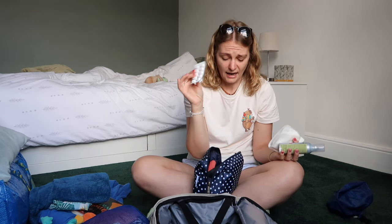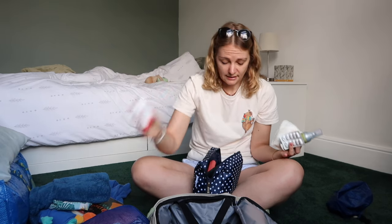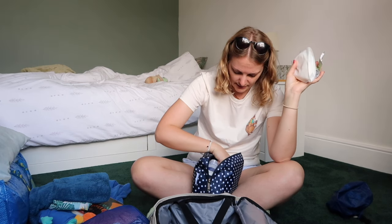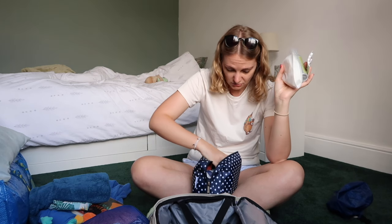I've got high strength antihistamines because I cannot with the pollen at the moment. I've got a new red inhaler that's a mixture of steroid and a long acting version of the blue one. Excellent for my lungs. They're actually open now so I can breathe. And then I've got moisturizer. I take toothpaste tablets instead of toothpaste because it just takes up less space.